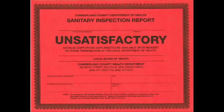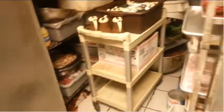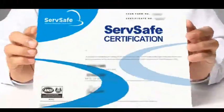A red placard means the restaurant got an unsatisfactory rating. These restaurants have tons of issues with keeping food safe. It's probably a good idea to just pass these places by. Be cautious of places that don't keep placards where customers can see them. Any restaurant that gets the satisfactory certificate should be proud to show it off.